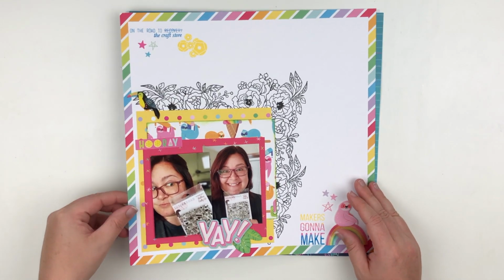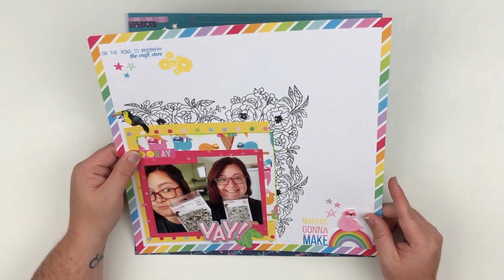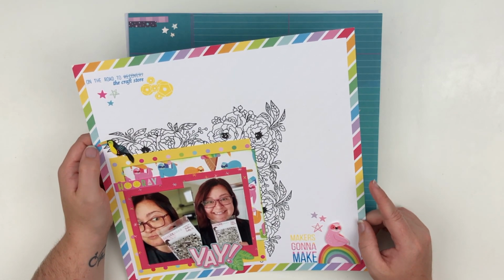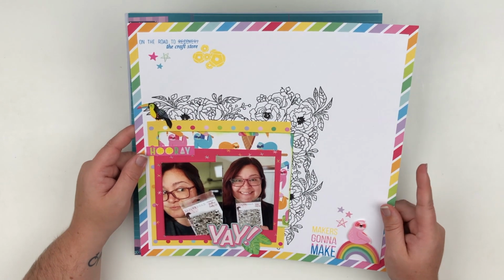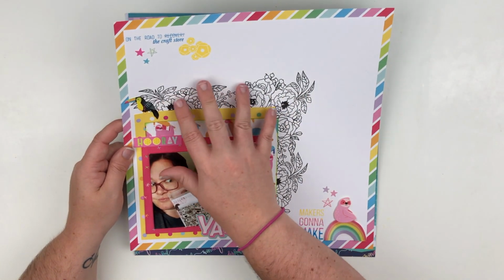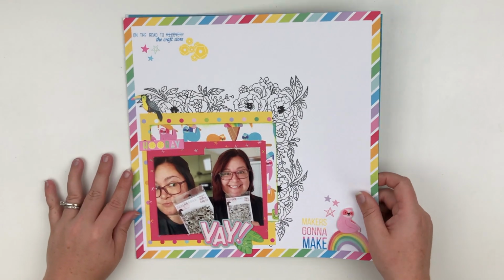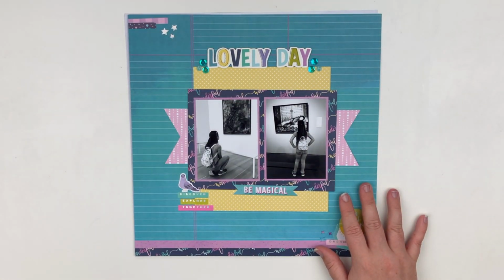Another one for Inkroad Stamps. So there is a process video for this one as well. And this was using the Damask Love Collection, wild card. I had to think there for a minute, and I got that collection from Joann. And then I used this beautiful floral stamp from Inkroad Stamps, and I used some stamps up here and some down here. And so there is a process video on my YouTube channel for that.